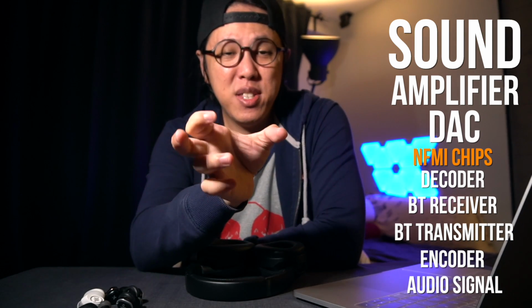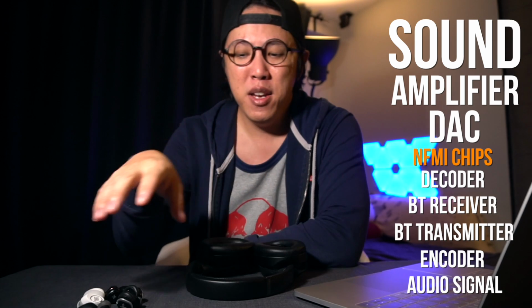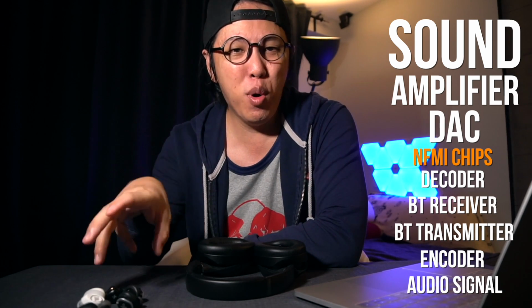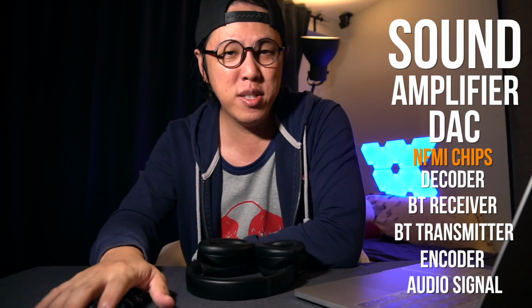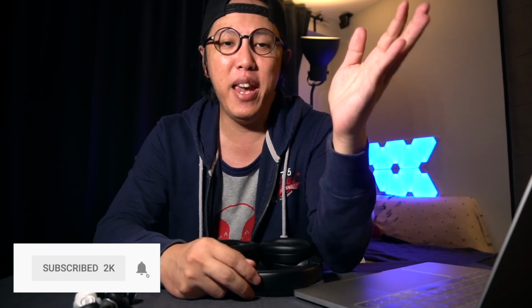Yes. So that additional segment to the signal path that involves NFMI is the reason why you get a little bit more audio video delay on true wireless earbuds than even with wireless headphones in general. So what are the possible solutions to solving this AV lag issue? Well, I can propose a few solutions.